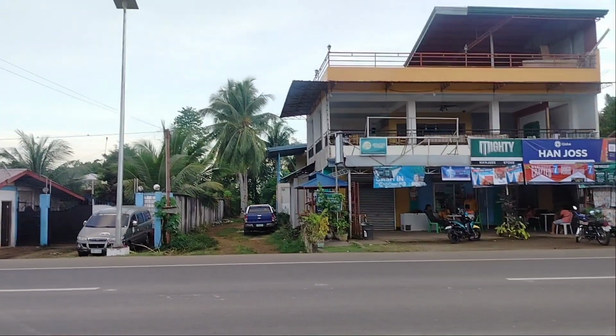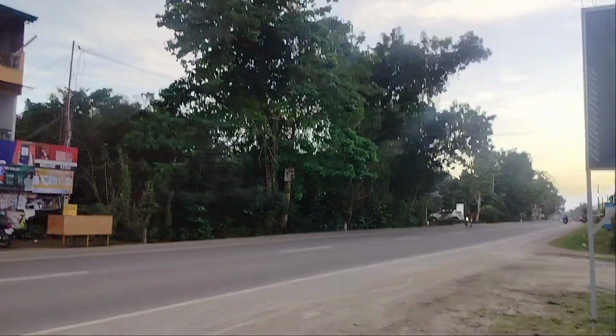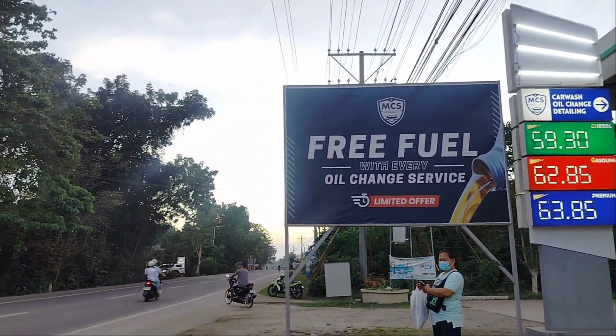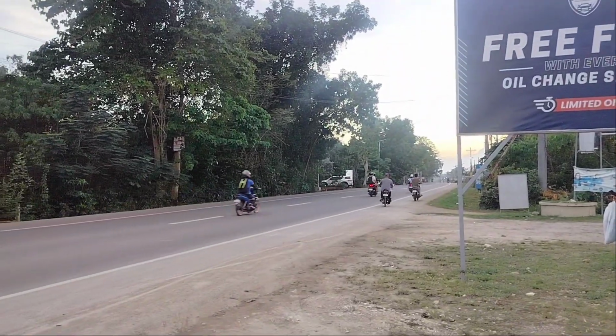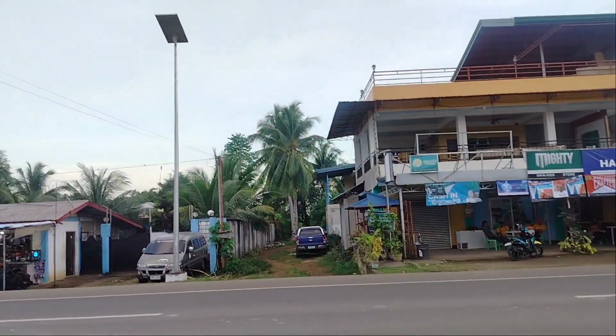That is a 6 meter wide road right of way. From the National Highway it is around 100 meters, and it is a 3 to 5 minute drive back to the airport, Panglao Airport.